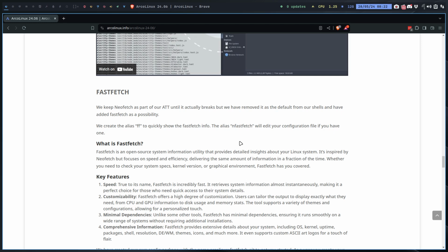Neofetch, well, that's the message in May, right? We're stopping, Neofetch is gone, everything is halted. It still works, right? And it will keep on working. And as long as it works, we'll keep it in the ATT. If it's broken, it's broken. Then we'll remove the tab of Neofetch in ATT. But you can get fastfetch.